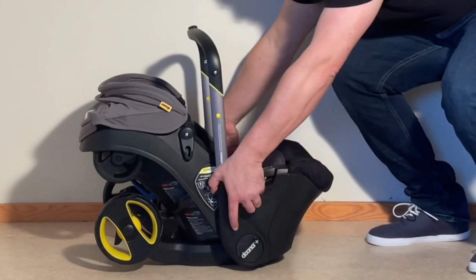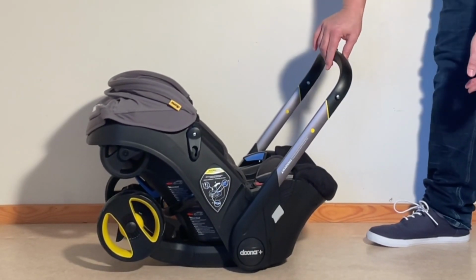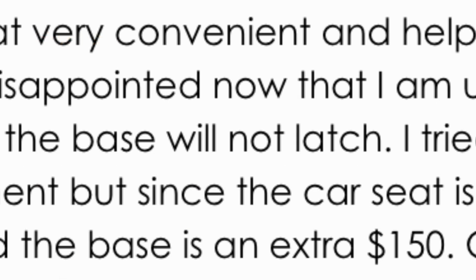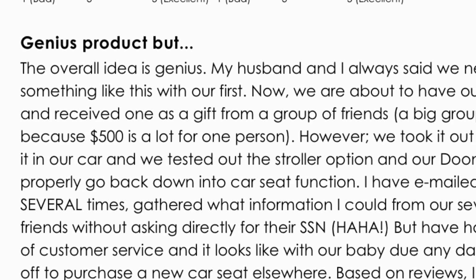As one last concern about the general design of the Doona, though I said that I don't want to go too much into the technical side of the Doona as a car seat, the sheer amount of complaints related to the model eventually failing to lock to the base is something that can't be ignored, and it does legitimately seem to be a recurring mechanical problem, and definitely something that anyone looking to get the Doona ought to be aware of.